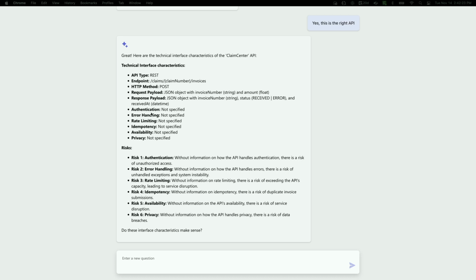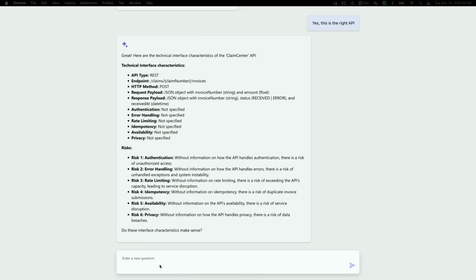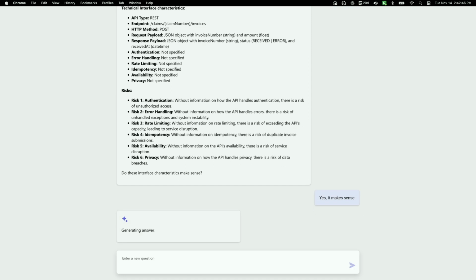And that's great, right? IDA is an assistant. It is not supposed to know everything, but the moment it highlights these things, it will give the developer working on this integration a guide: I need to worry about these things. These are very important things that I need to cover as part of my integration design. So let's proceed. I will confirm that this is correct, and we are going to go to the next step, which is the onboarding with this provider.